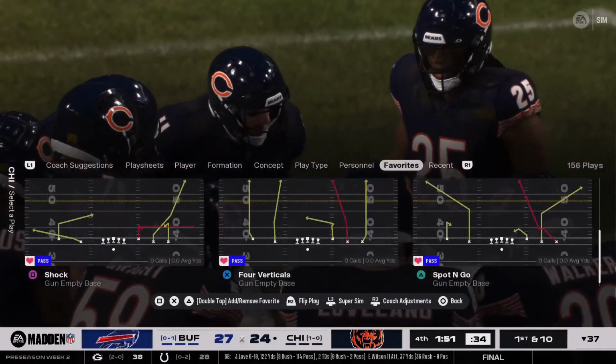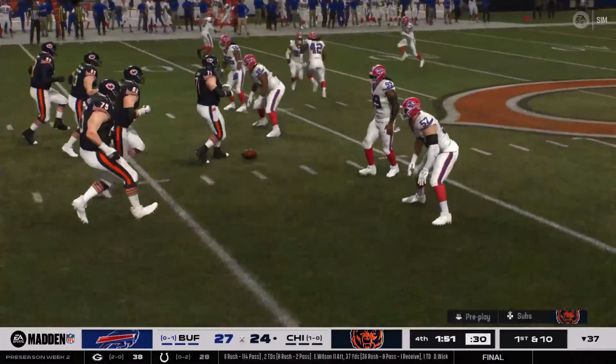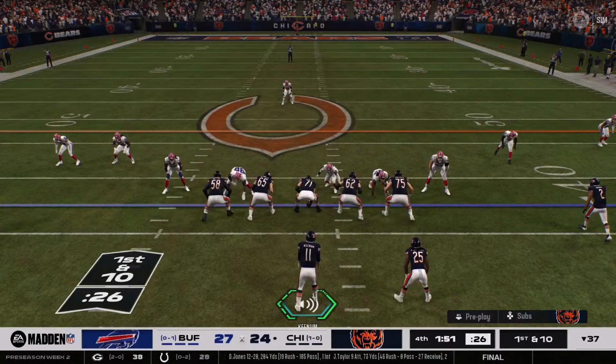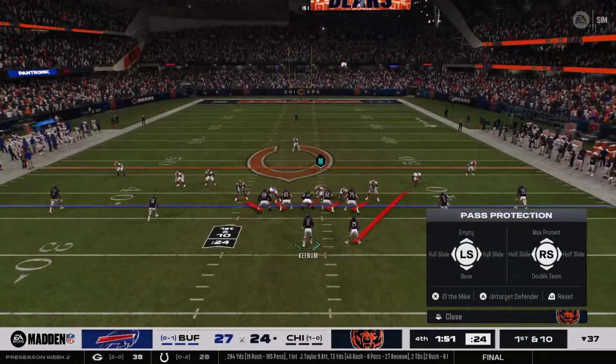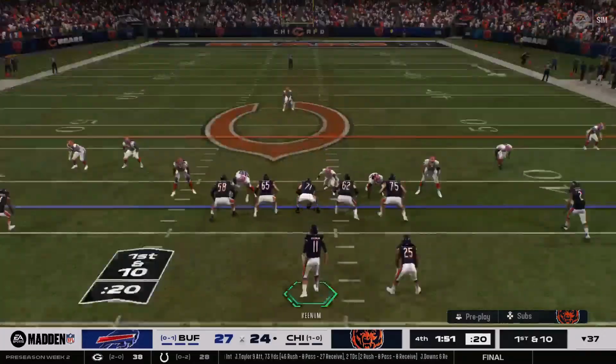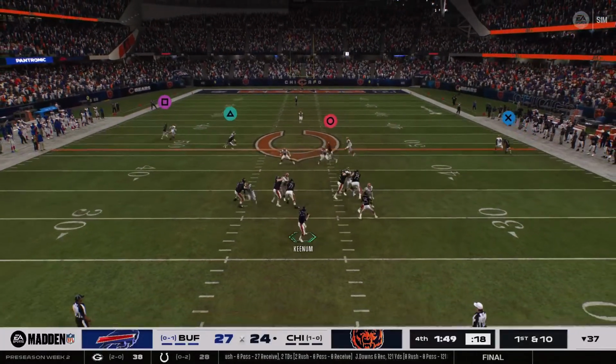Keenum and the offense now. Down by a field goal. 1:51 on the clock. You can't say the preseason isn't interesting. This has been great as they come up 1st and 10. To throw is Keenum.